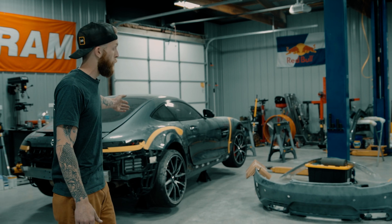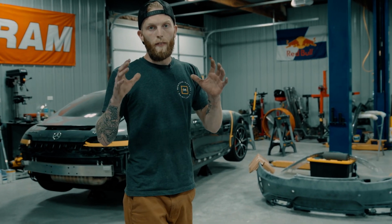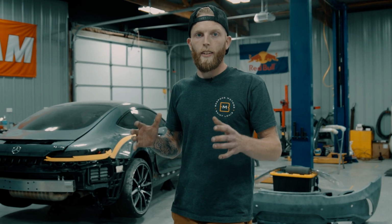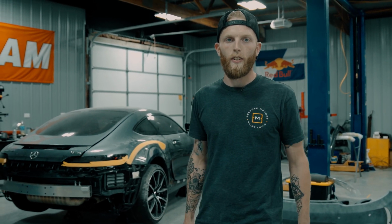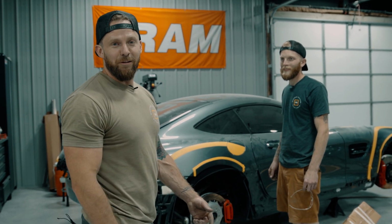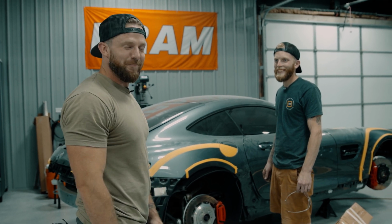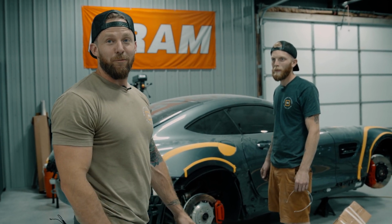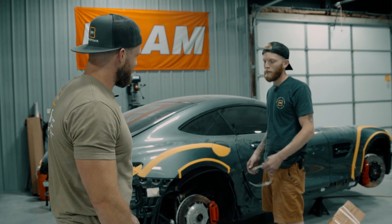And today, we're actually gonna be cutting the wheel wells out of the AMG to better fit the wheels and get the body kit 100% as far as the fit and function. So, moment of truth. I thought this was gonna be a little bit easier, but it's not. It's pretty nerve-wracking. We're gonna cut this thing up. It's certainly the most reckless thing I've ever done. So, let's watch the artists at work.